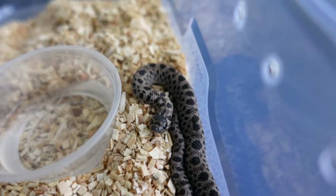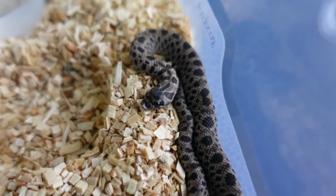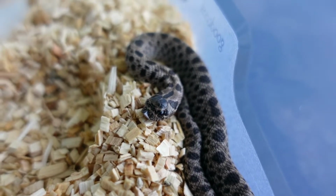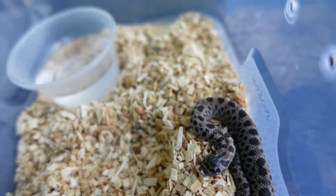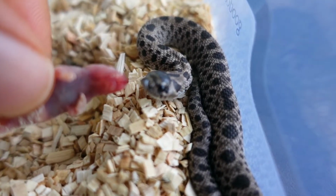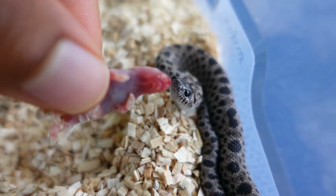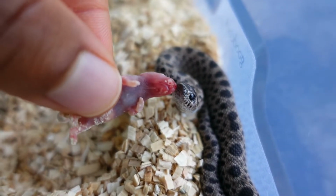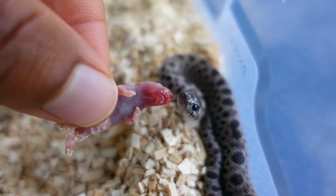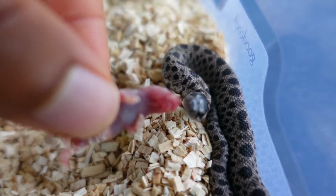First one is the super Arctic female, and she's actually my favorite out of the clutch. She has the best appetite, she has the calmest demeanor, and she reminds me so much of Cheeto. So let's see if she'll eat today. She usually takes a little bit to find the mouse. This week I got some multivitamins sprinkled on.